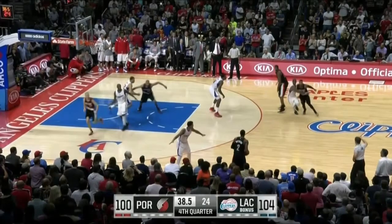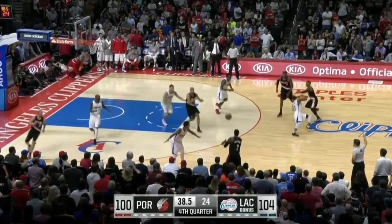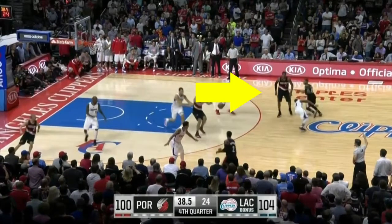Here is where we can see that the negative space for a pass has now flipped to the opposite side of the court. Blake is now occupying the corner where the Clippers thought Lillard was going to go, and Batum is coming up to the elbow for a pass. Lillard then stops his run and comes back the way he came. Chris Paul is edged to the side of the ball, making it easy for Aldridge to then set a pick on him on the backside.